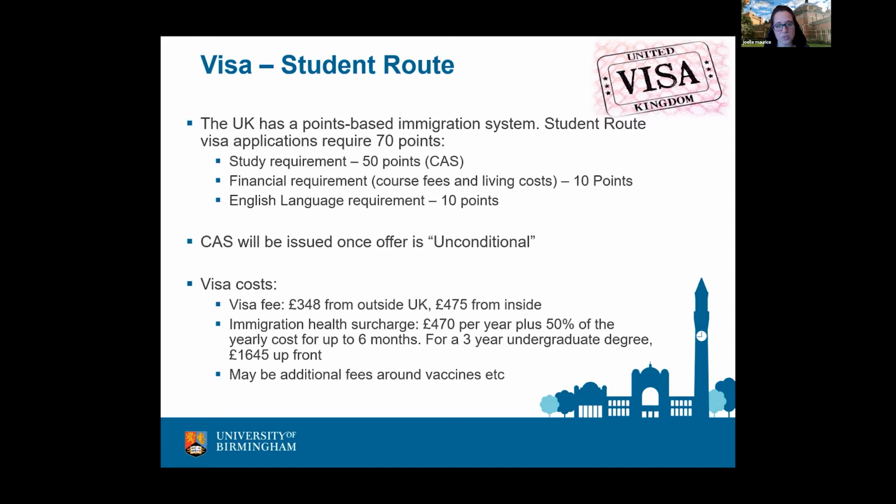But on top of that, you also need to pay for the immigration health surcharge for the entire length of the course. And that health surcharge means that you would be able to use the NHS. For a 3-year undergraduate degree, that would be £1,645 at the point of applying for the visa. And then you may have additional costs around vaccines and things as well.